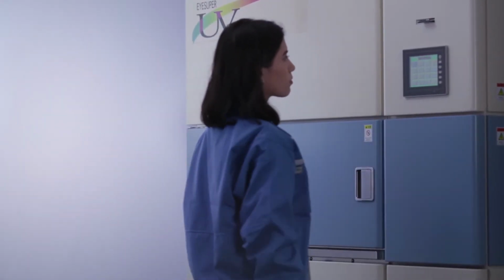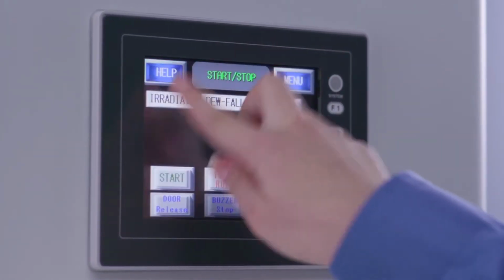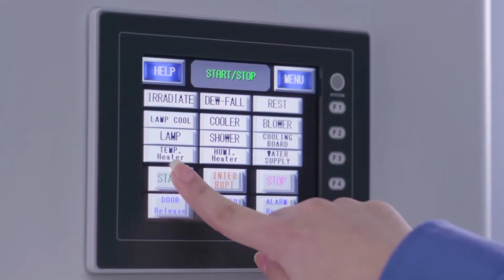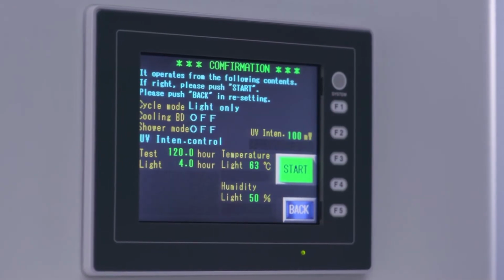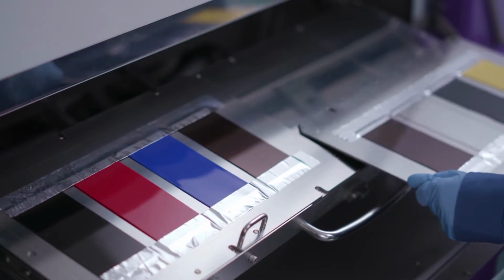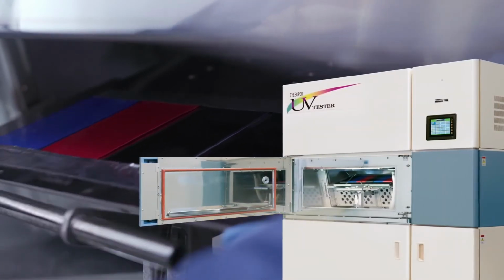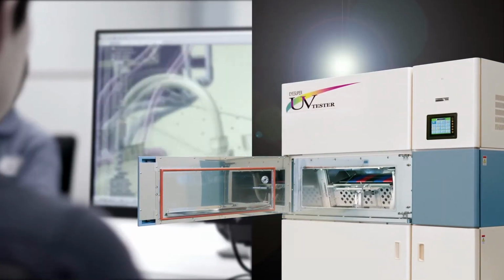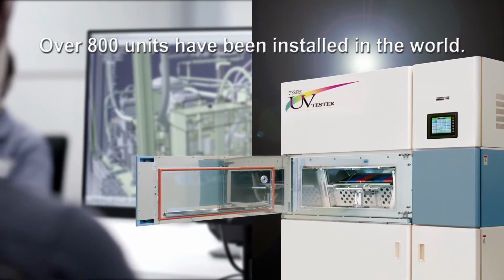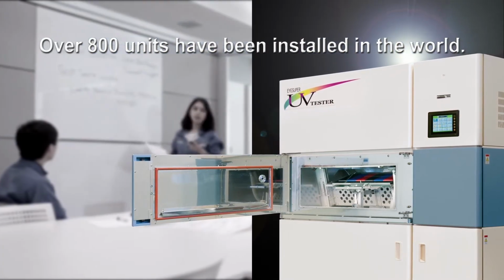The Super UV tester may be programmed to run various irradiation and test conditions and produces results that correlate to outdoor and xenon tester weathering. The Super UV tester is widely recognized for its ability to accelerate product development by reducing weathering test time. There are many Super UV testers in Japan, and their use is growing globally.